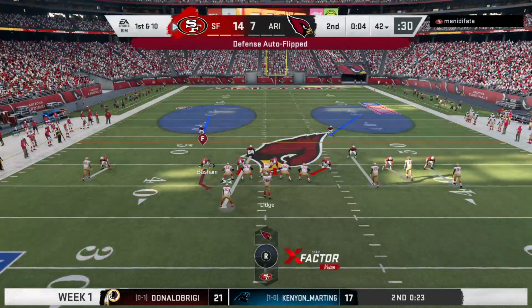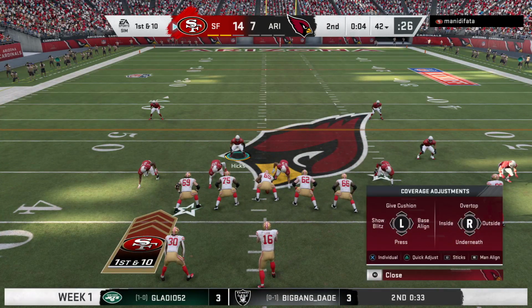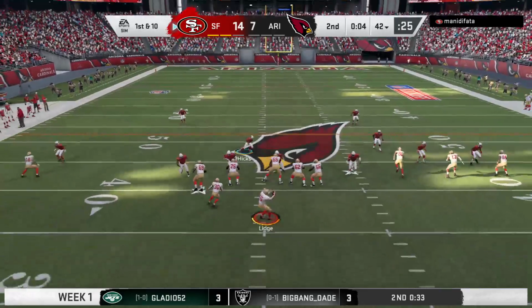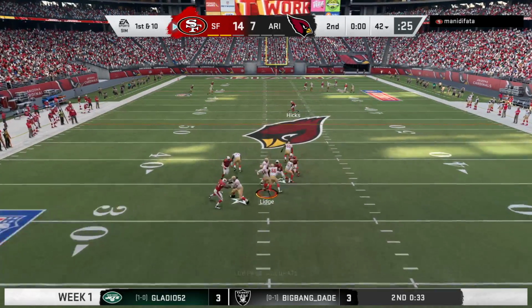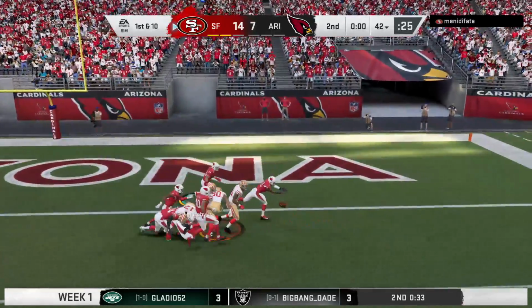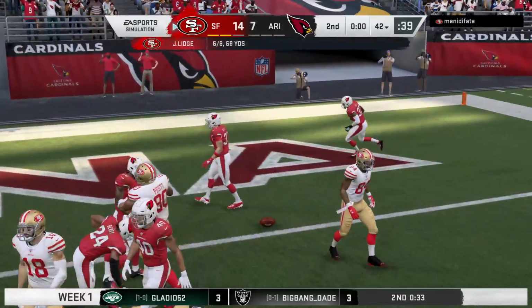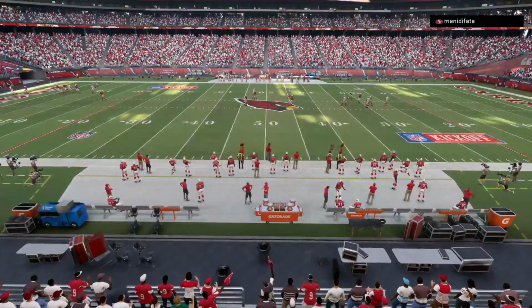Now this will probably be the last play of the quarter. They'll throw now on the final play. He's going to float this one deep right side. And he knocks the ball away, and it falls incomplete. So we've reached halftime here on opening weekend.